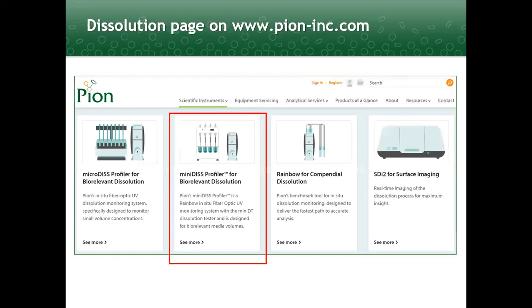So the product has been released for sale. It's now active up on the Pion website. If you go to our scientific instruments page, you'll see a section on dissolution. And the miniDISS Profiler is up there with our other core dissolution products, which are, again, the microDISS Profiler, the Rainbow fiber optic system, as well as the SDI2 system for surface imaging during the dissolution process.